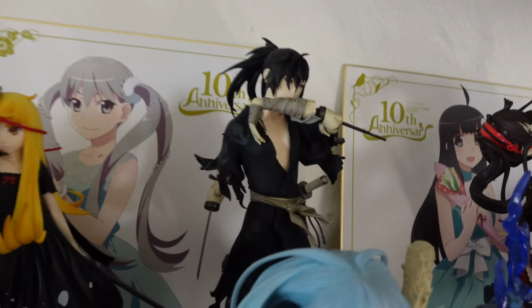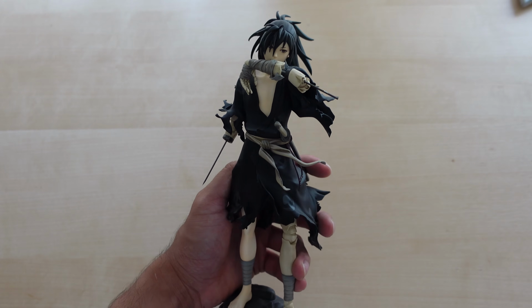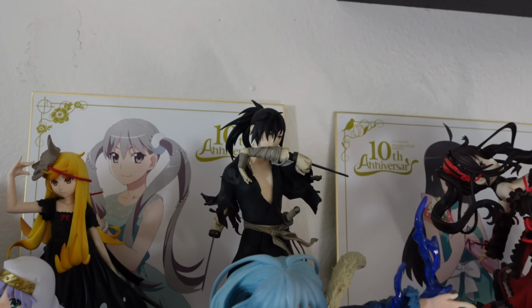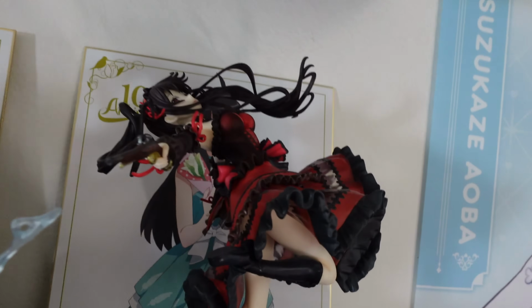But then we have the 1/7 scale Dororo, which if you've seen my video on it, you know about the figure. A lot of people complain, but I really do like the figure myself. I think it's super dope, and I think it captures his character great, and I think the sculpt is great, so there's that. And then we have this Kurumi, which is pretty interesting.